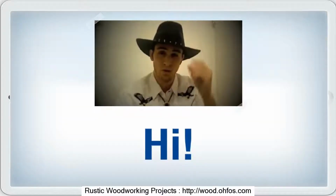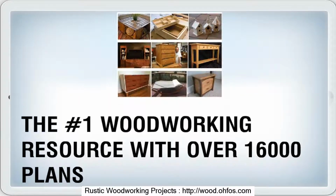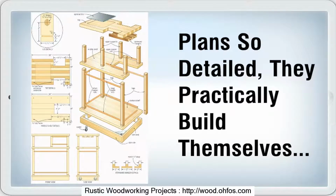Hi, I'm going to talk about the #1 woodworking resource with over 16,000 plans. Plans so detailed, they practically build themselves.